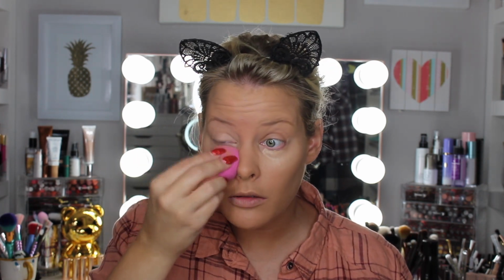Maybe I should have used a more illuminating concealer, like the Maybelline Fit Me, just because this foundation is matte. It would have been nice to have a little bit of glow underneath the eye, but so far so good. That looks pretty good. It's still a little sticky actually, so I think I am gonna set it.